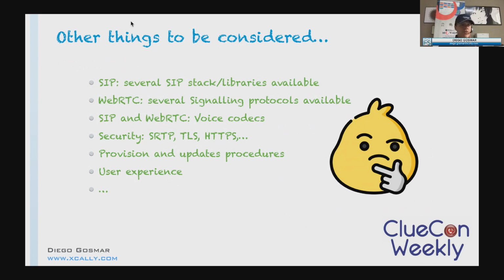If you use WebRTC, you can choose among different signaling protocols. You can use SIP to do that, but you can use some others. The standard doesn't tell you that you need to use a specific protocol, so you're free to choose.